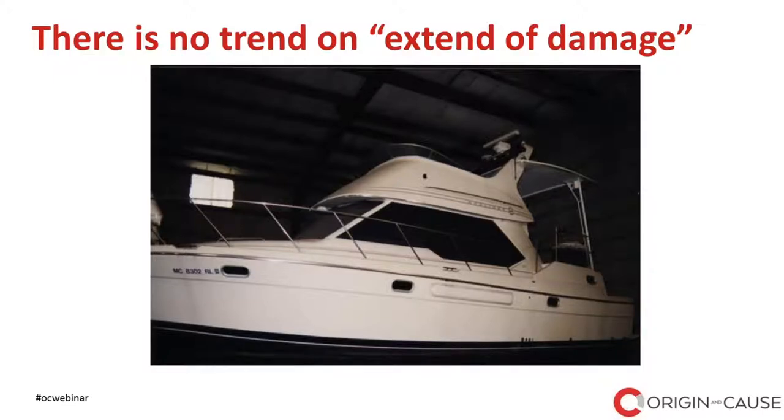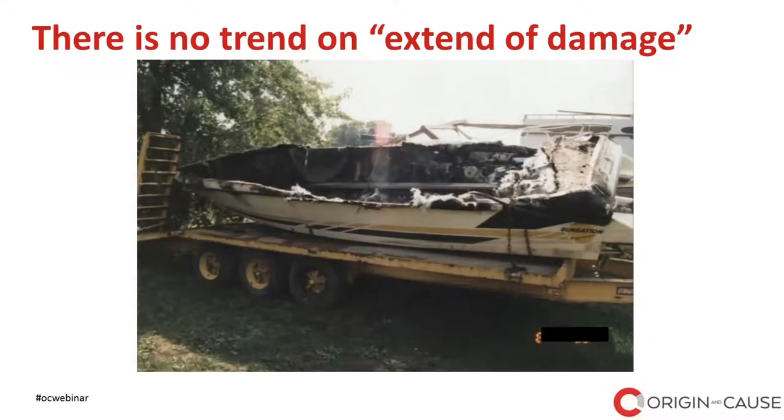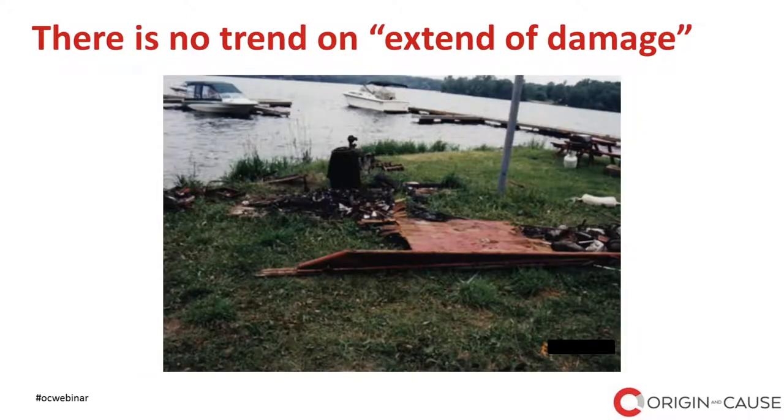So there's no trend on a boat fire as to the extent of damage. Like a building, you can have a building that has suffered minimal damage, or you can have the expression of square burn pattern, which is nothing but the foundation walls left. So here we've got an example of a boat that has suffered a fire damage, minimal damage to the exterior. This is more typical of some of the boats that we look at. And then the extreme case is pieces.